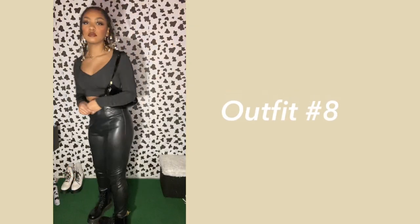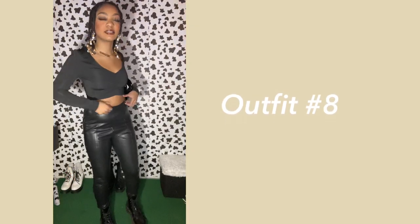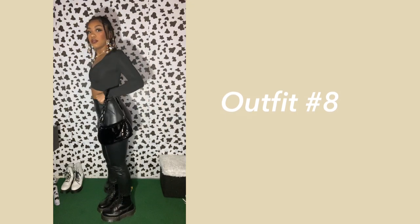Okay, shirt and bag, Shein, I believe. Oh my gosh, this stuff is old, I swear. And the pants are the same, shoes are the same.